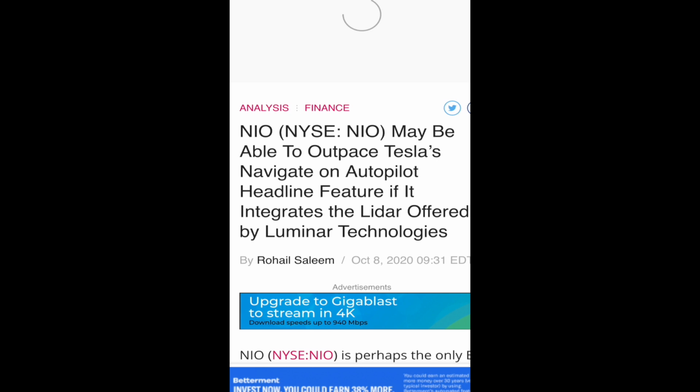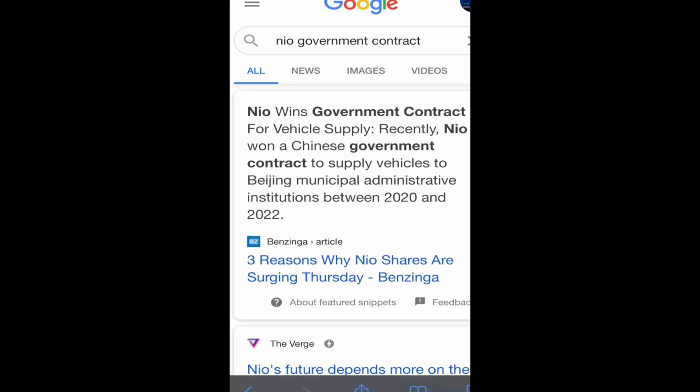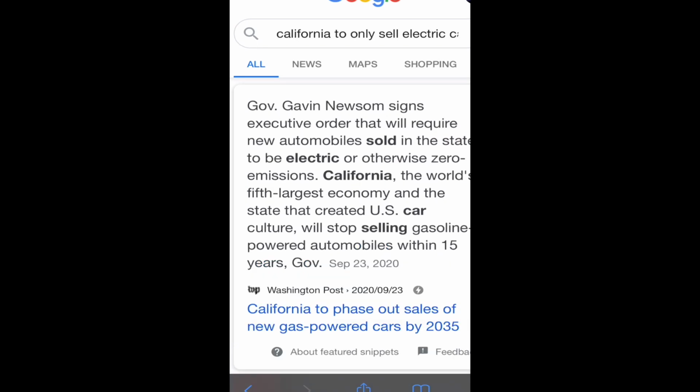Now, NIO is expanding with government contracts too, and China made it almost impossible to register a car that's non-electric. So we see less and less non-electric cars being registered in China. And in the future, I'm sure California already said that they want to go that route too, making it impossible to actually register a car that's non-electric. So that's just a good thing for that sector in general, Tesla, Li, and of course NIO too.